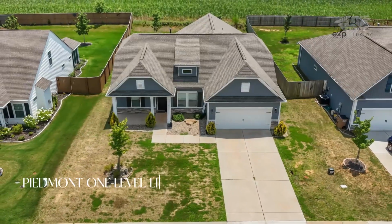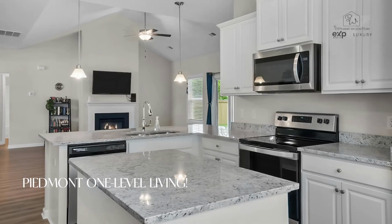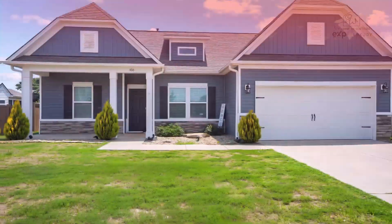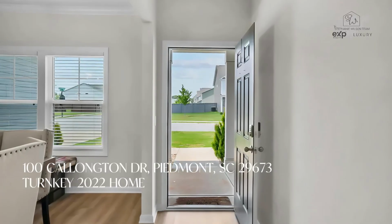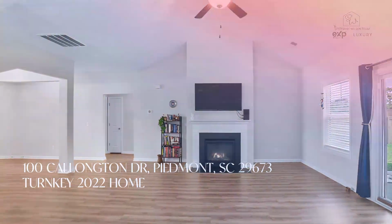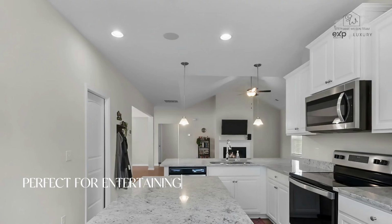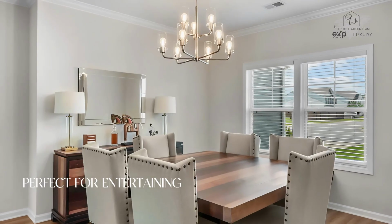If you've been searching for true one-level living in Piedmont with zero maintenance stress, you need to see this. This is 100 Callongton Drive, a beautifully maintained 2022 build designed for effortless everyday comfort. The open floor plan makes hosting a breeze, flowing from the kitchen right into the dining and main living spaces.